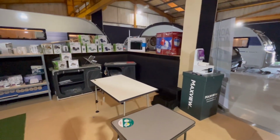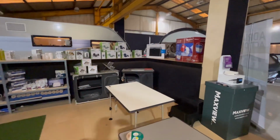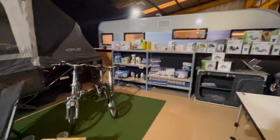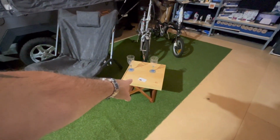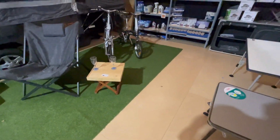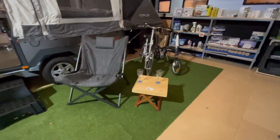Max view. Twin tub, washing machine if you want one. But yeah, it's like a camping area, isn't it? Bits and bobs, a couple of bikes. That's a good solid one. What is that? 20 quid for top. But yeah, nice little table there. I think it's a tray. I put a stone underneath. I don't know. You can use it.